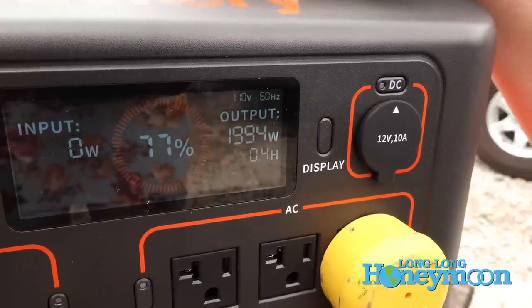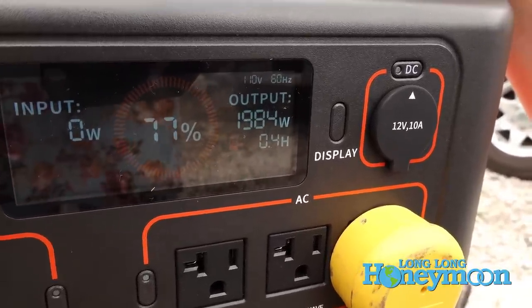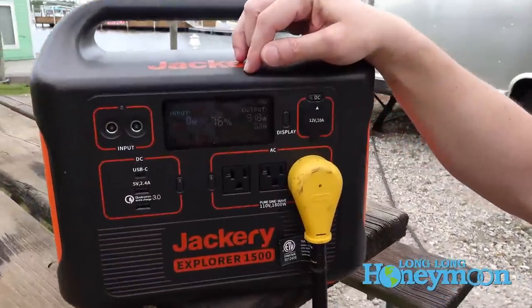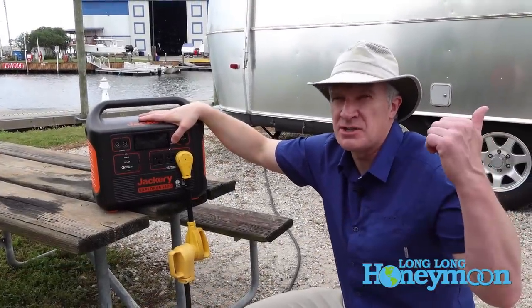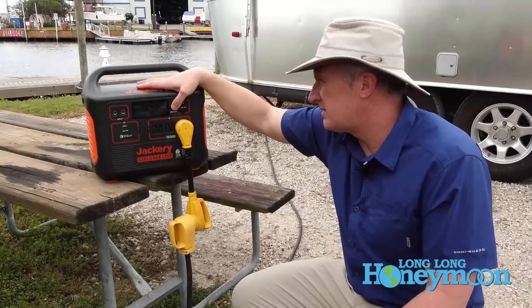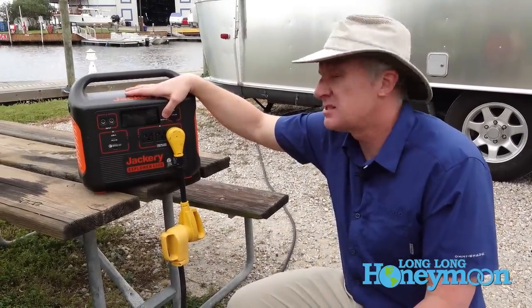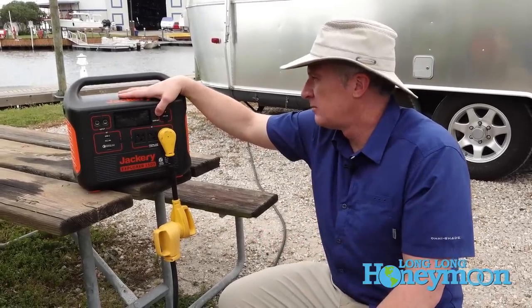But surprisingly, the Jackery has not overloaded. Okay, the power demand from the trailer just dropped down to around 900 watts. When the air conditioner doesn't need the compressor, the power demand really drops way down. So I'm going to say that the Jackery has passed this test with flying colors. Surprisingly so. I expected it to overload, but it didn't.